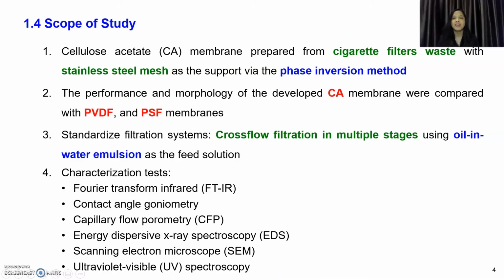Scope of study. So we want to develop a cellulose acetate membrane prepared from cigarette filter waste using phase inversion method with stainless steel mesh as the support layer. Then we want to analyze this developed membrane with established PVDF and PSF membrane. The filtration system that we are using is Crossflow Filtration in multiple stages using oil in water emulsion as the feed solution.